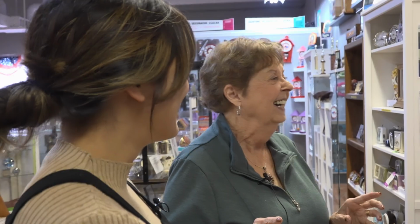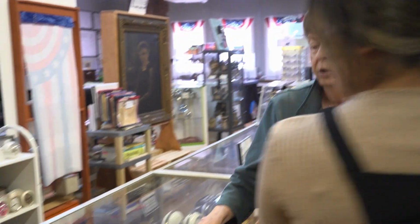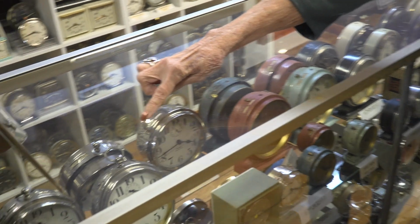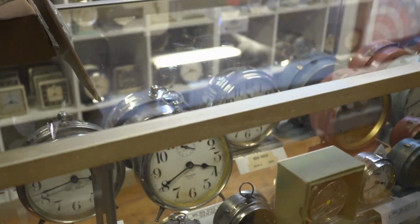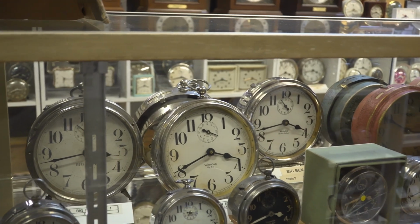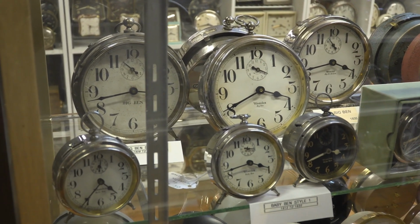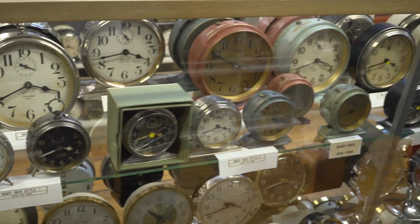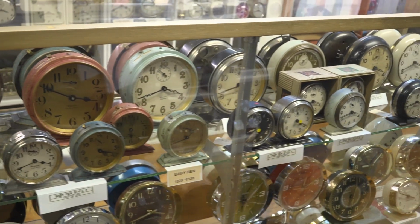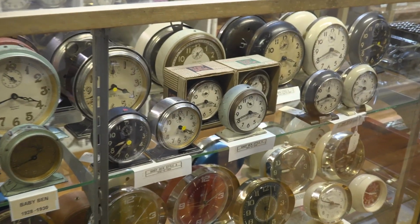Now, there's a lot of clocks we made. We don't have one of everything. But if you turn to this back, you're going to see Big Ben. This is the Big Ben alarm clock. This came out in 1908, the first time it came out. Now, one of our volunteers has lined them up from there all the way, and now you're going to see how the Big Bens changed. They were good clocks, but they changed the design and everything.